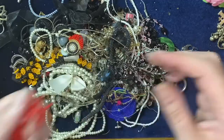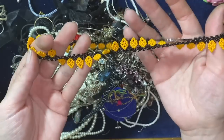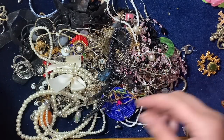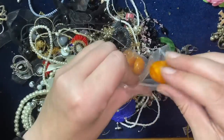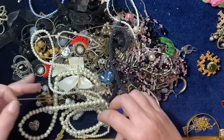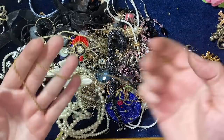Some nice beaded necklaces. And another one. I like that colour combo. They look like leaves. That's quite cute. Oh, there's the big central bead to that. The focal bead. Some more of this kind of chain.